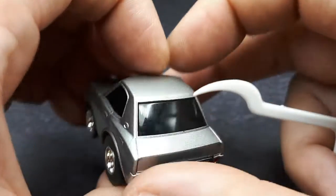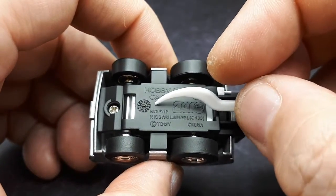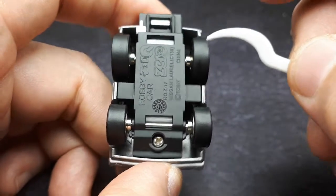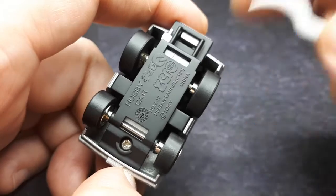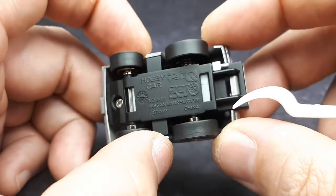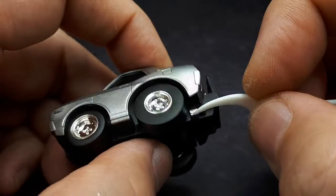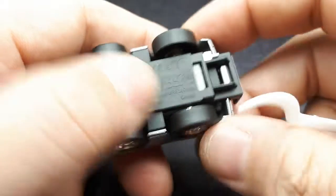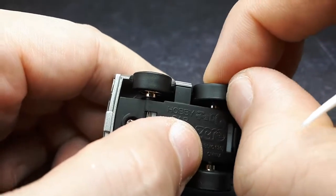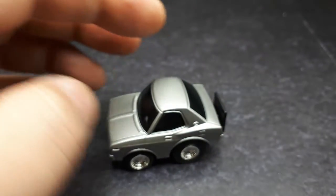There's a sticker with info. Okay, so this was produced in 2013. Alright, got all the necessary info to tell you who made it, when, and what it is. So that's nice. And there's a little silver exhaust. I think that might be a separate piece, actually. Interesting. The tires, yeah, they're really hard. Really hard rubber. I hope they don't crack in the future. That's what I'm afraid of with the ChoroQ Zeros.